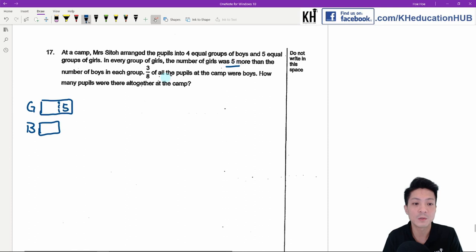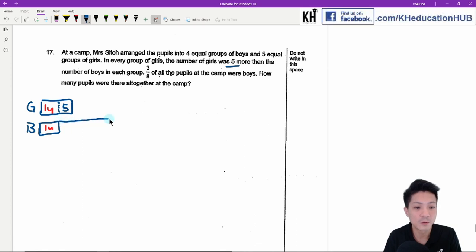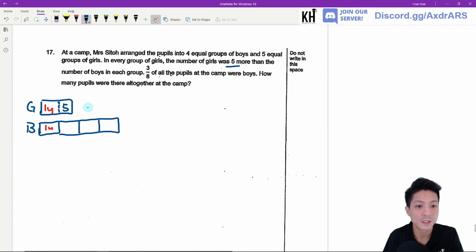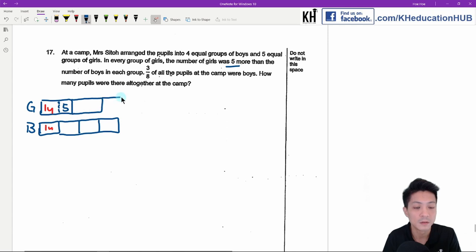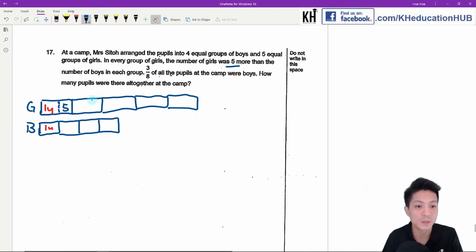So the pupils were arranged into 4 equal groups of boys. That means if this is one unit, for the boys I need to draw 4 groups. As for the girls, there will be 5 equal groups. So it will be 1, 2, 3, 4, 5. Remember, in each group there will be a dot. There's a 5 here, 5 here, 5 here, and a 5 here. And it will be 1 unit, 1 unit, 1 unit, and 1 unit.